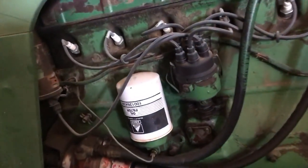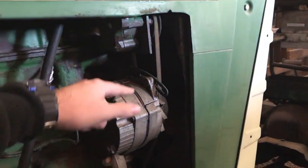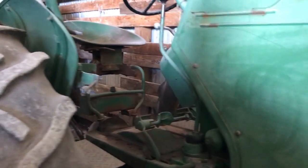This one's power steering too. See, there's your pump right there. It goes into there. There's your reservoir up there. Runs off the alternator. Does it got a power booster? Nope.